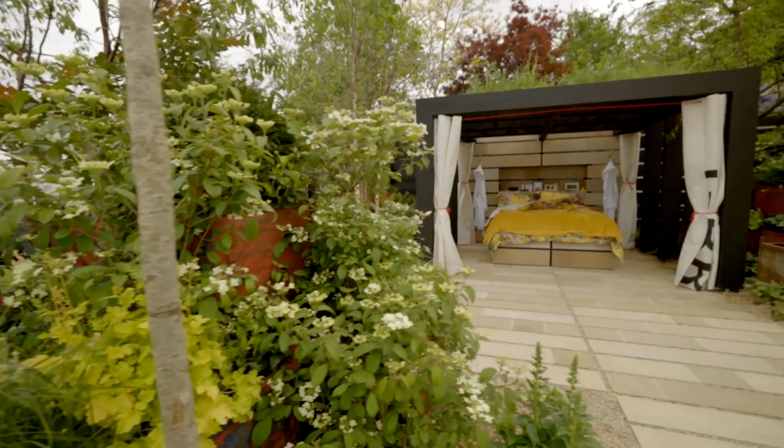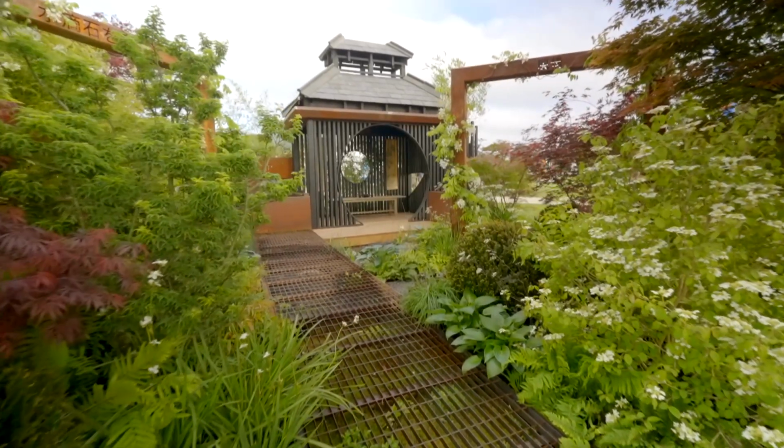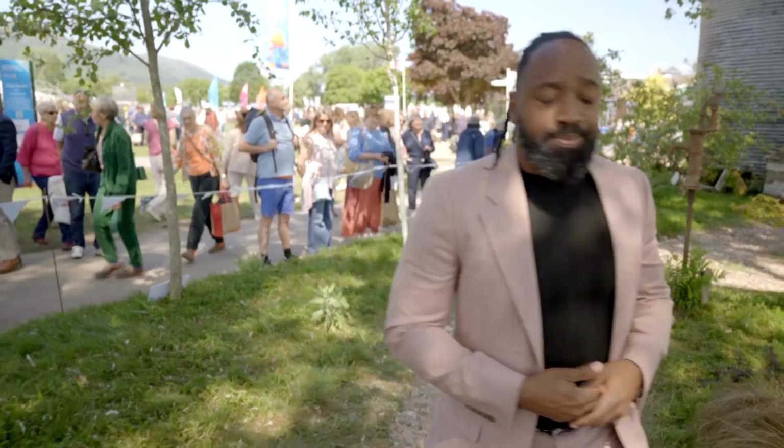Today, we're going to be doing something a little bit different. As you can see, I am all glammed up, and that's because I'm here at the RHS Malvern Spring Festival. Now, this is the very first flower show of the season. We're going to be taking a look at one of the most meaningful community-led show gardens here at the flower show.